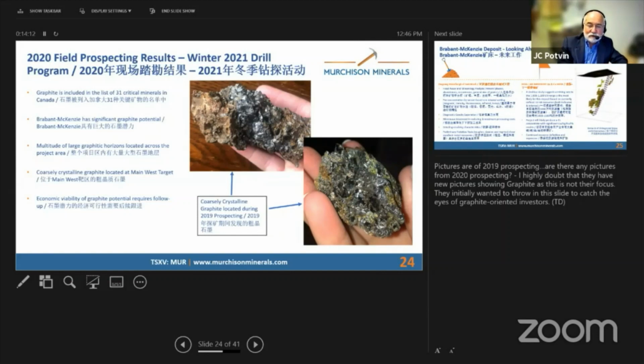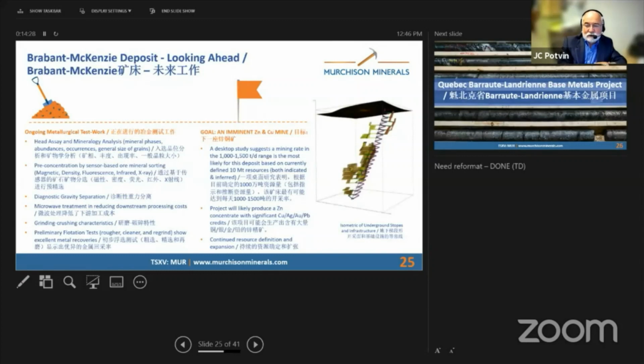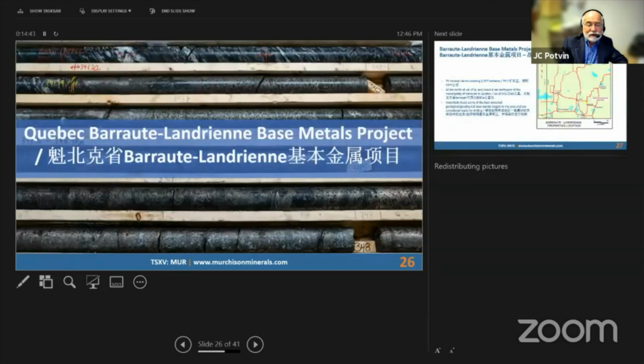It's not something that we're actively looking for, but we do find that material on our property, and there's potential for identifying perhaps some economic deposits, but that's not what we're currently working on. So on the right-hand side, you can see a conceptual design of an underground mine using a ramp, and as soon as you start digging into the ground, you're basically into ore, and so it's an easy project to be developed.